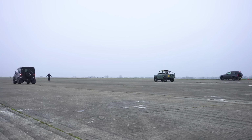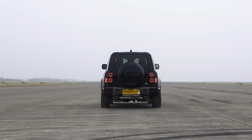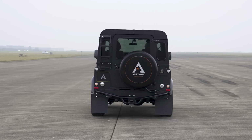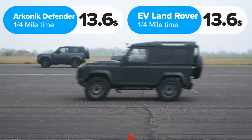No, it's the line. So then, what exactly happened? Well, the new Defender V8 won, completing the standing quarter mile in 13.4 seconds. The Arkonik and electric Defender actually both finished bang on the same 13.6 seconds with nothing between them.